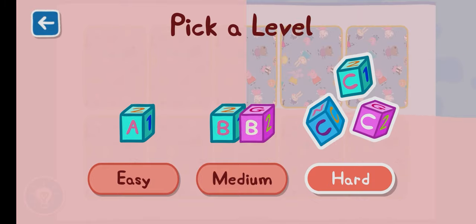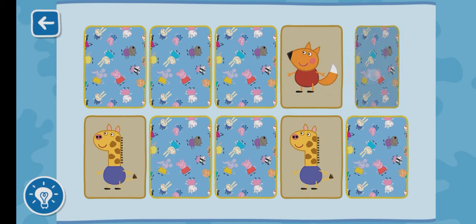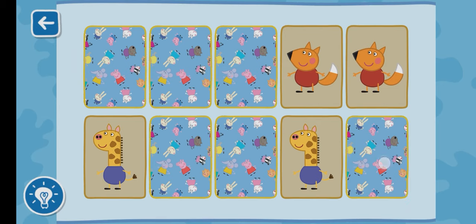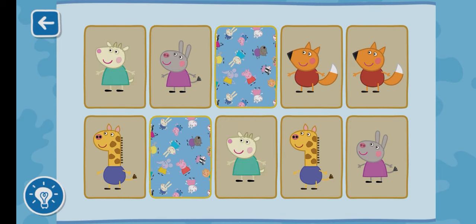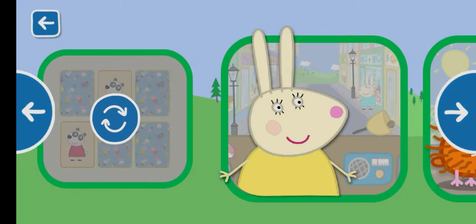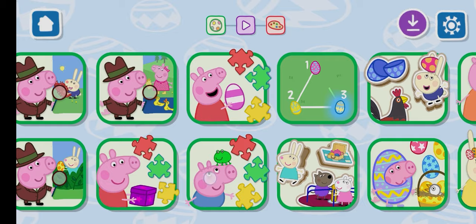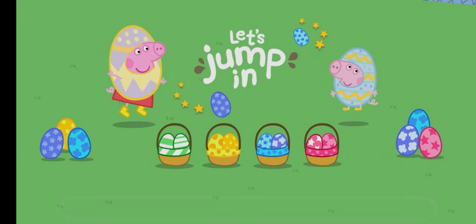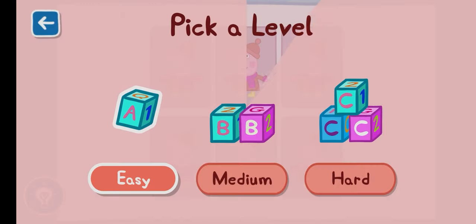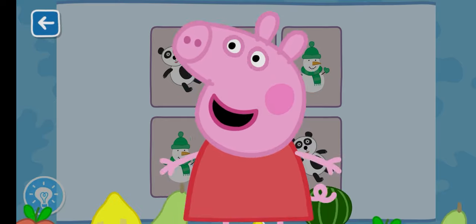Pick a level for this activity. Hard. Can you match all of the pairs? Pick a level for this activity. Can you match all of the pairs? Yippee!